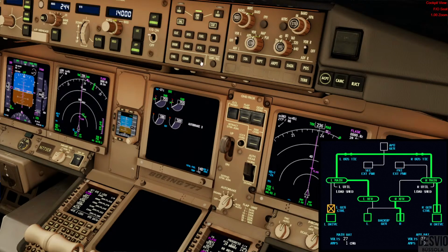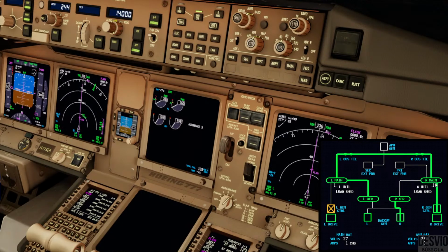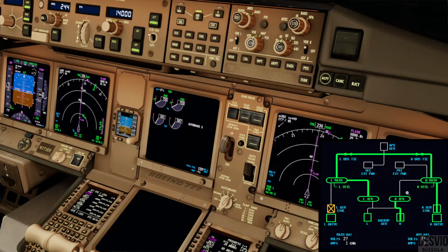Okay, so now we don't have the APU. How is our electrical system? Now we have just the right generator supplying power to the right main bus, and the right main bus also supplying power to the left main bus, and the left main bus is supplying power to the left transfer bus. But in this case, the right main bus is not supplying power to the right transfer bus because we have one backup generator. Each time we have a failure, the last one was the left backup generator that took over. This time is the right one, and it's going to be left and right every time you need them.